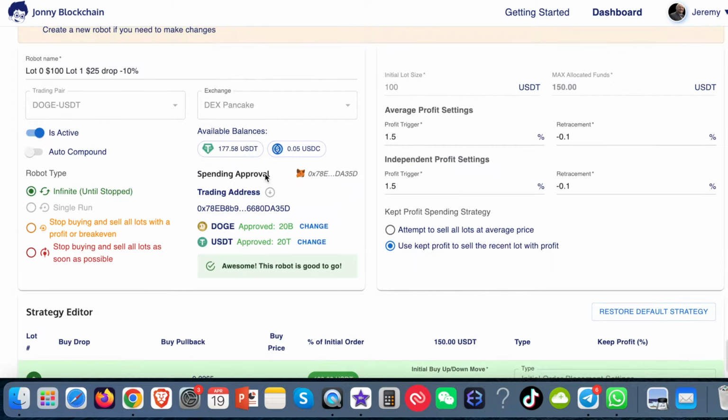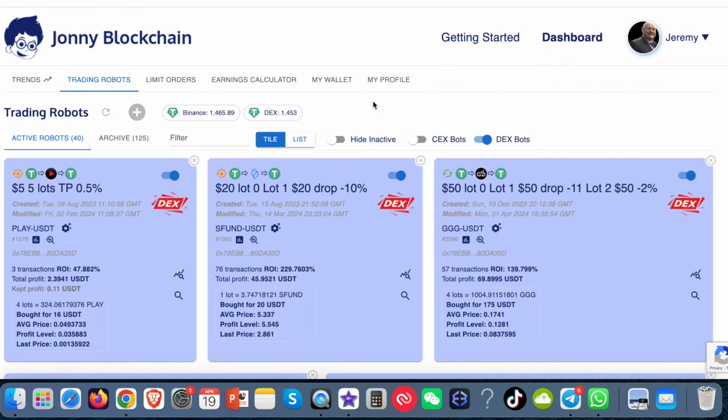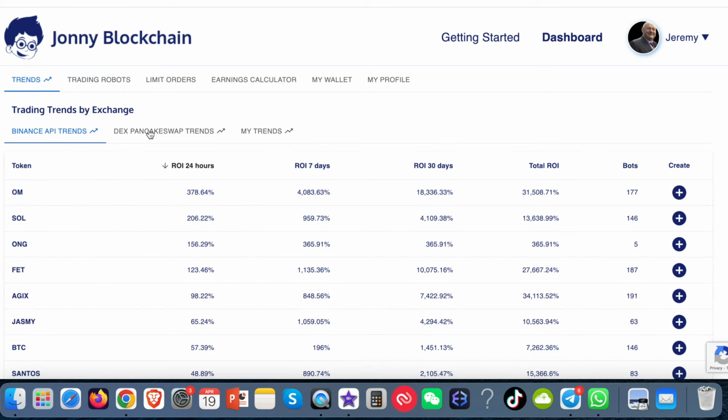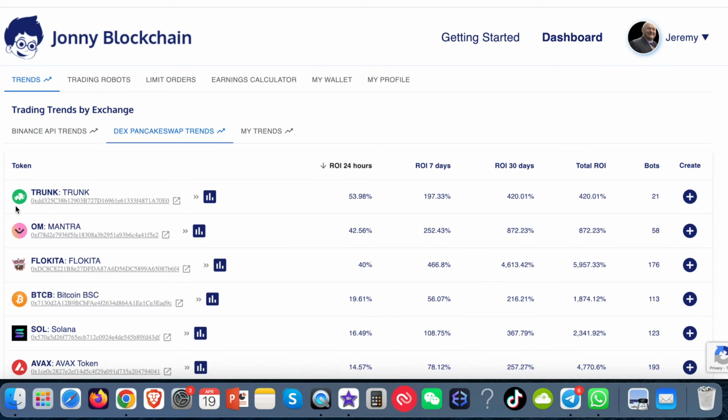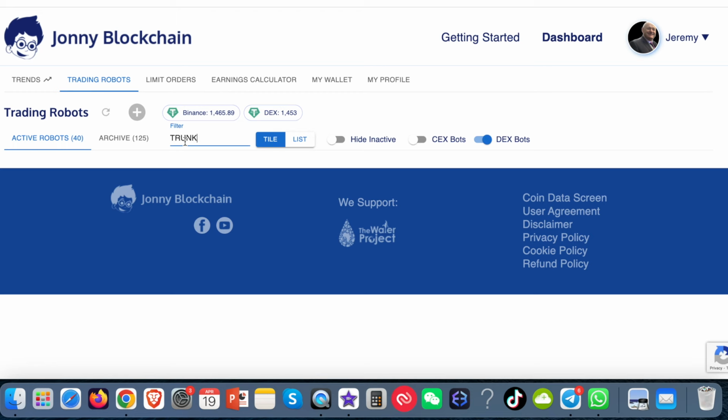You need to make sure that your wallet's connected. As you can see, I've got $177 in my MetaMask wallet, and then all I'm going to do is click on save. I'm also going to set up another bot. To choose a bot, I want a DEX bot, so I'm going to go over to the trends and come to this PancakeSwap trends here. Now this token, I've not traded, so I'm going to copy that and go back to my trading bots. I just want to make sure that I haven't traded it. I don't think I have. No, I've got no token.